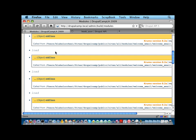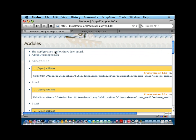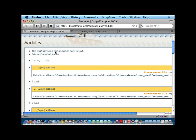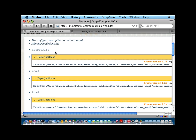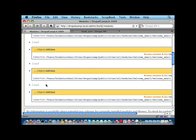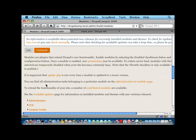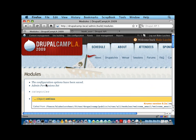So the load operation actually fired off a number of times. That's due to different reasons, and you'd probably have to inspect the core modules a little more, user module a little more, to see why it's firing off load a couple different times. Let's count: 1, 2, 1, 2, 3, 4. One's definitely because I'm logged in. I'm not exactly sure what the other ones are for.